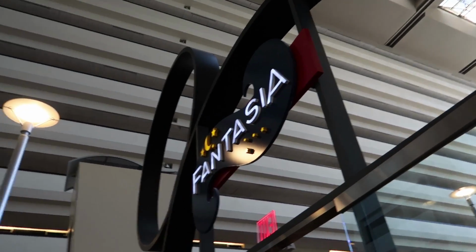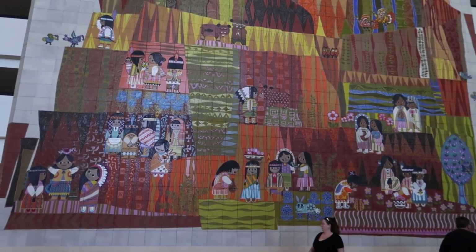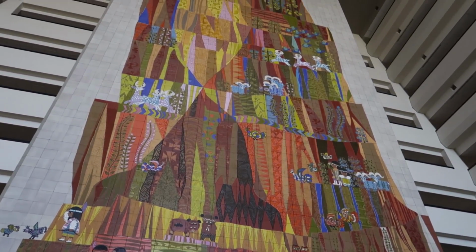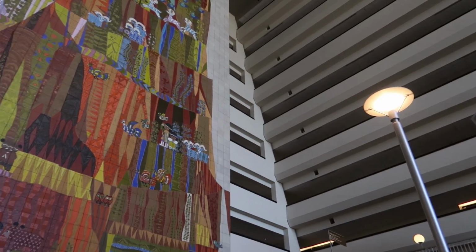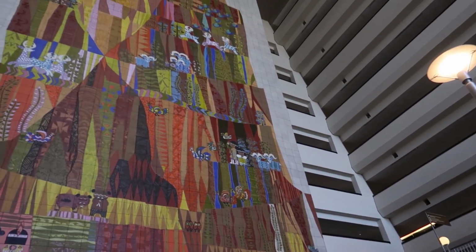Before we head into Fantasia, I wanted to point out this Mary Blair mural, which is gigantic. And there is a famous five-legged goat in this mural. It's just not on this side. It's actually over here on this side that's only viewable from the monorail platform. When we head up there, we will see what we can see of the five-legged goat.